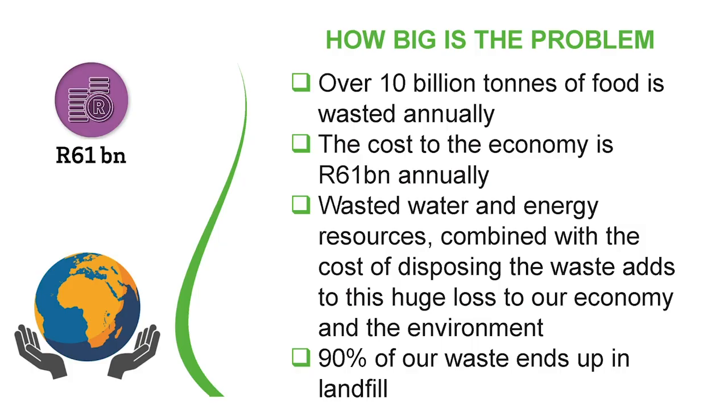So how big is the problem across South Africa? Recent studies show that around 10 million tons of food is wasted on an annual basis, costing the economy roughly 70 billion rand. And this does not need to happen.